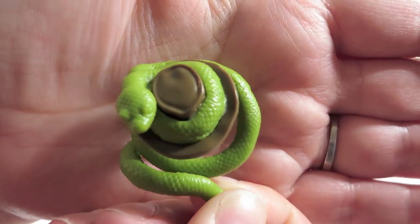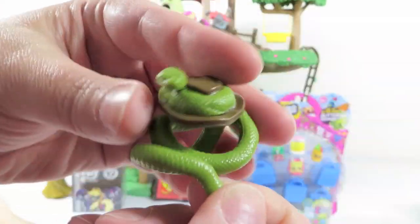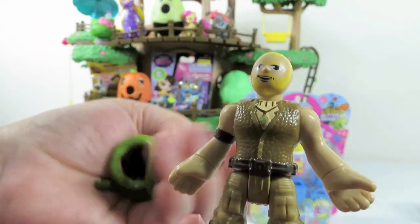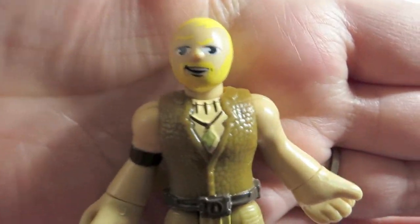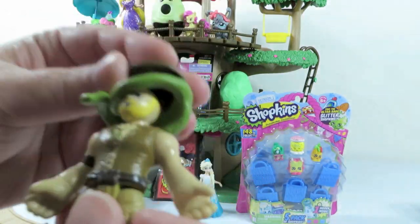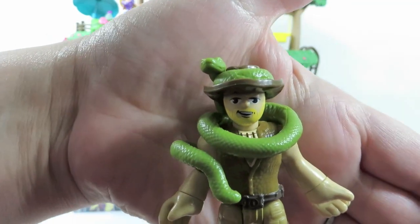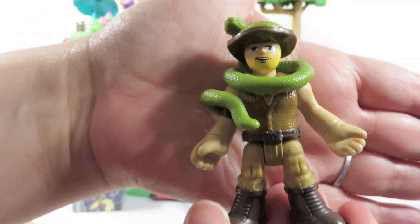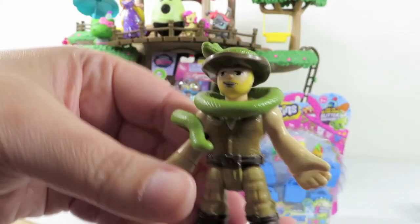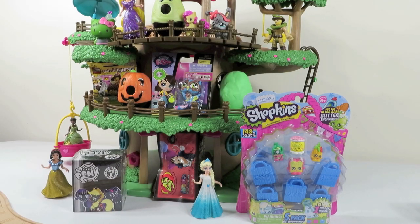Check it out, because there's a brown hat like Indiana Jones would wear, and the snakes wrapped all around the hat. Here's the guy. He looks awful happy for having a hat filled with snakes. I'm assuming. There you go. Check that out. That actually fits pretty cool and looks good on there. Snakes. Why did it have to be snakes? That's right. That's what I say. Well, he looks good up there in the jungle. Yes. Treehouse. It fits.